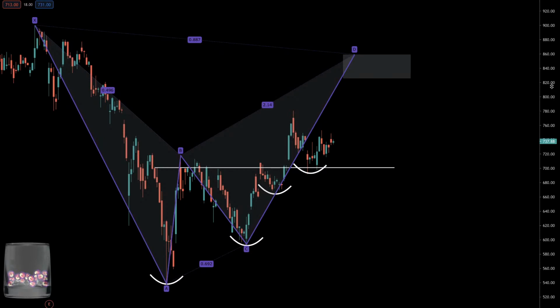Okay, so what are we looking at? Tesla, we are looking at a kind of combination between a bearish Gartley and a bearish bat, where we would be targeting the 786, which is the low point of that gray box around 820, or the high side 886 around 850 on Tesla.